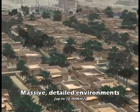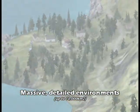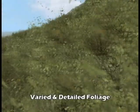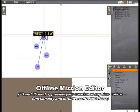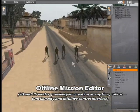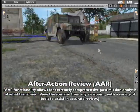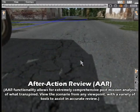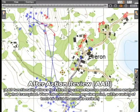Virtual Battlespace 2 is a fully interactive, three-dimensional training system incorporating a high-fidelity virtual environment, scenario and mission editors, after-action review, and a powerful development suite.